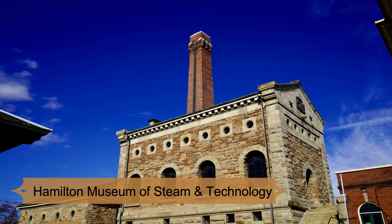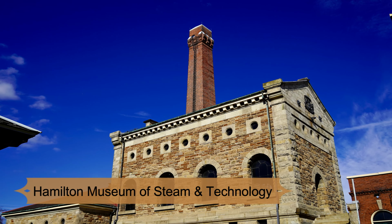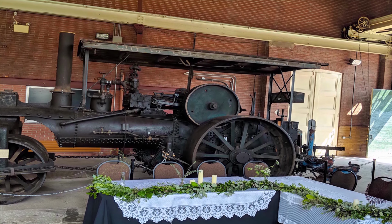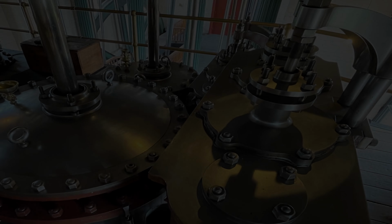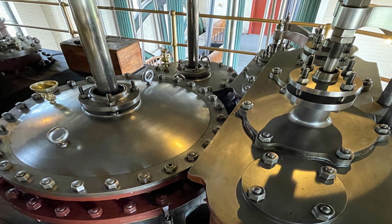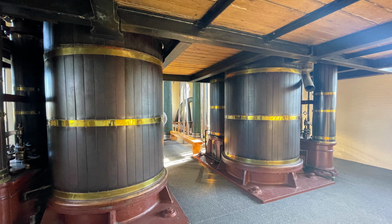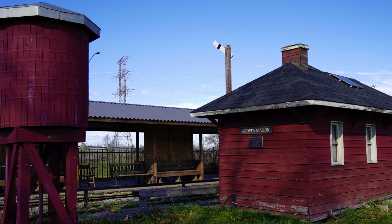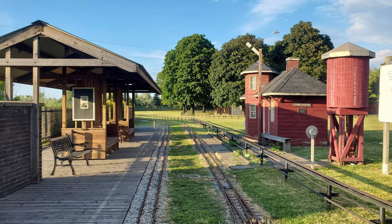Number 8. Hamilton Museum of Steam and Technology. A visit to the Hamilton Museum of Steam and Technology offers a fascinating glimpse at what would have been state-of-the-art waterworks in Victorian times. Housed in a building constructed in 1859 in the Hamilton Waterworks Complex, the Steam Museum is a one-of-a-kind relic that has preserved the original steam engines that pumped water across the city until it closed in 1910. As impressive as the scale of the machinery is its elegant design.